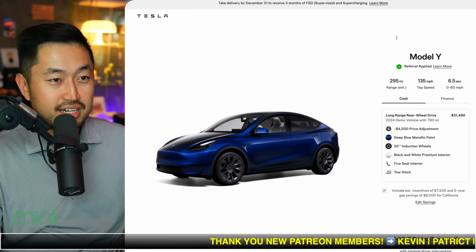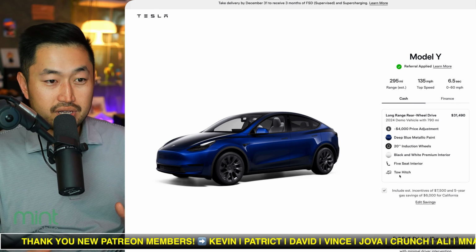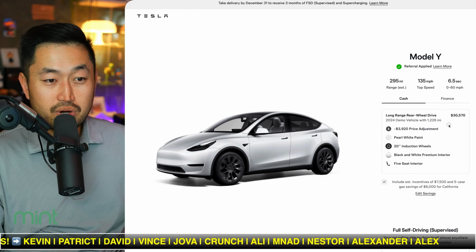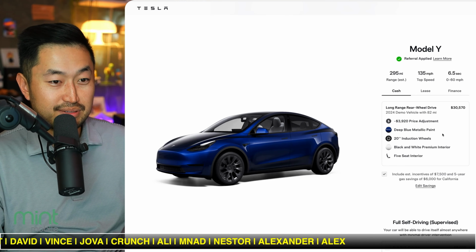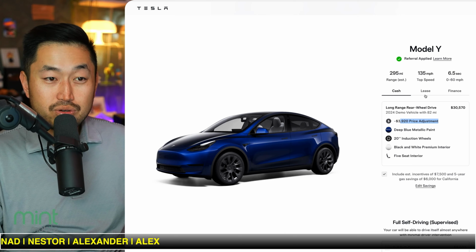But here's some of the deals. And so you can see right here, Model Y rear-wheel drive is the best deal if you can lease it. Here's one right here with a $4,000 discount, but you actually can't lease it. Here's another one with a $4,000 discount. You actually can't lease this one either. And here is one with a $3,720 discount, and you can lease this one.